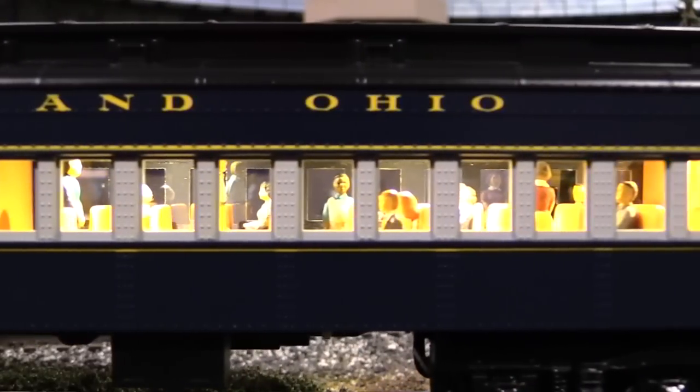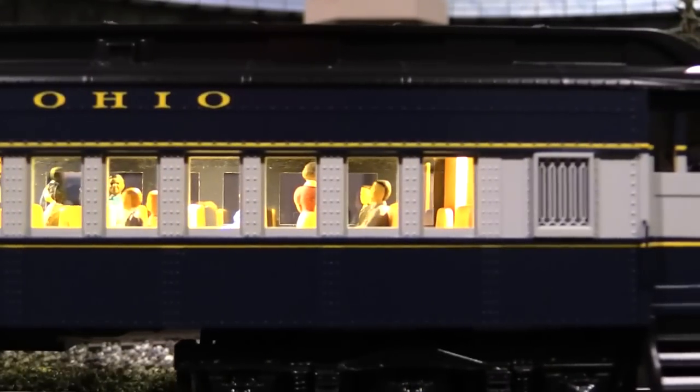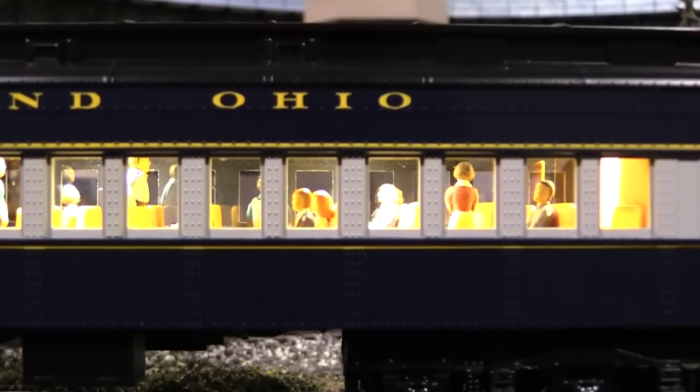Then we've got the combine car, and it is lighted, and it has figures, which is nice. These days, a lot of passenger cars don't have figures, but these do because the original MTH cars had figures. So that's really nice. And there's quite a few of them. I mean, the car is not full, but if I had to take a guess, it's probably 25-30% full, which is not bad.